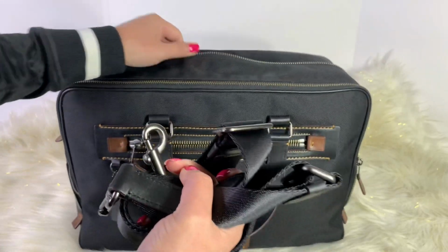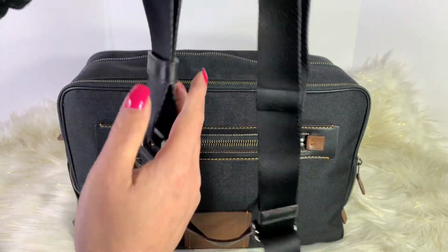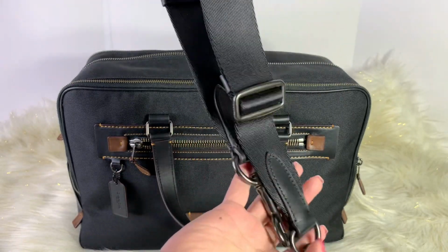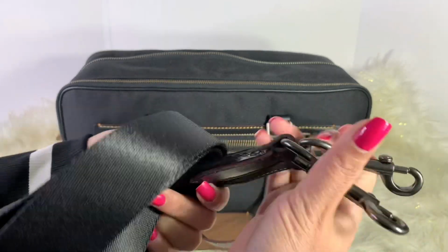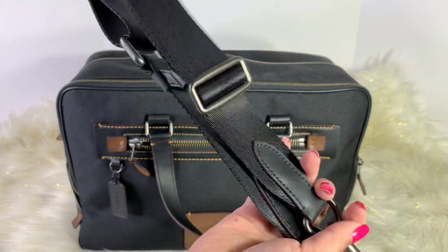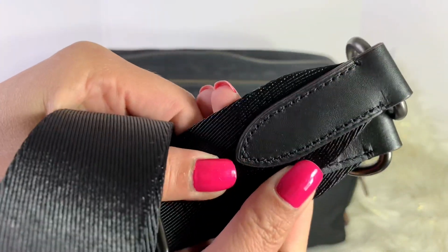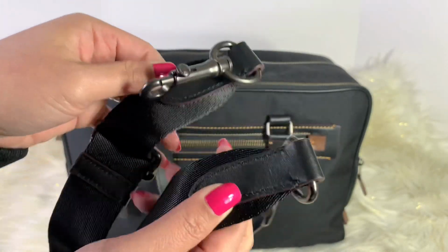So literally you could use this as a crossbody bag, and this strap is also made of nylon as well. It has this pewter hardware, and then this is the calf leather in it. Beautiful. Wow, this is absolutely amazing. And it is sturdy. You could actually feel that this one is made of high quality materials, and it is sturdy. The details for that strap right there. Isn't that gorgeous? Wow.